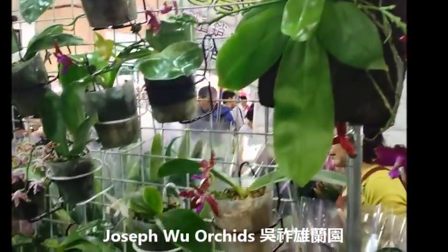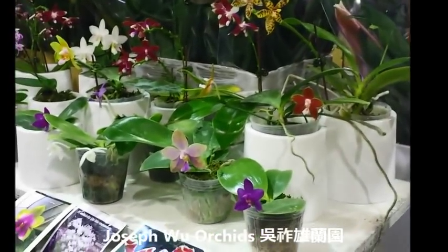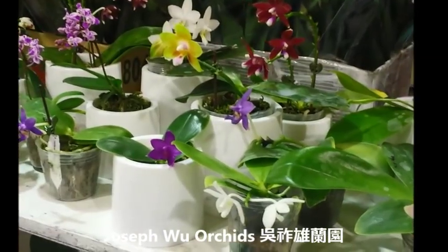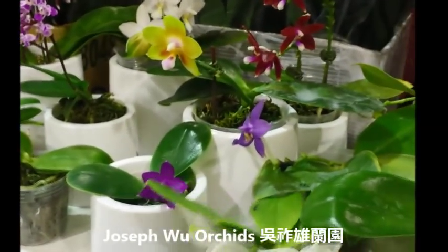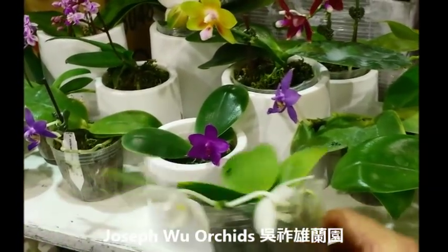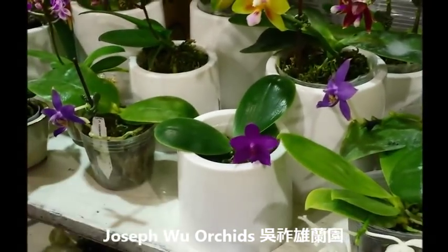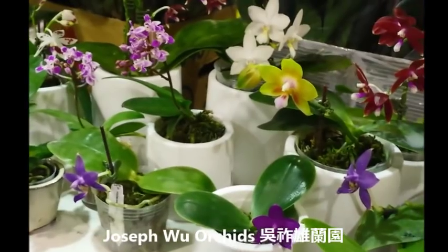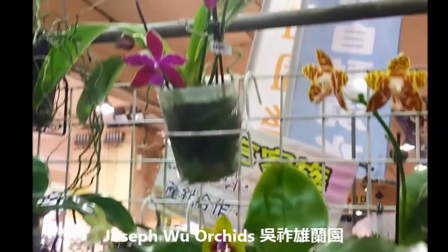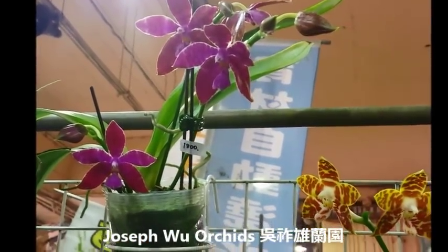As you can see here, they are very specialized in Phalaenopsis species and primary hybrids. And of course, they also have many other types of orchids in their orchid nursery as well. But how I learned about this orchid nursery is through their high quality, absolutely amazing Phalaenopsis species collections. Joseph Wu Orchids have been in this orchid space for many years. If I remember correctly, I think it was over 30 years.